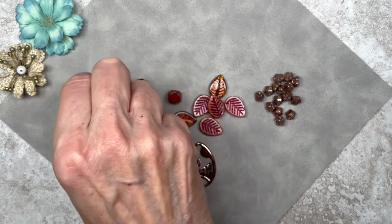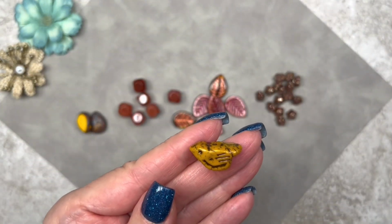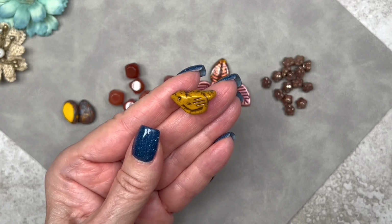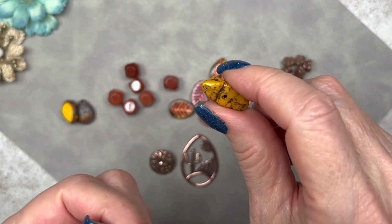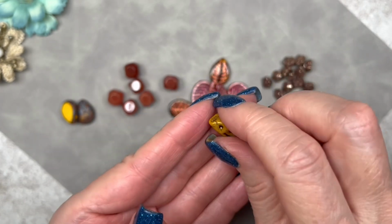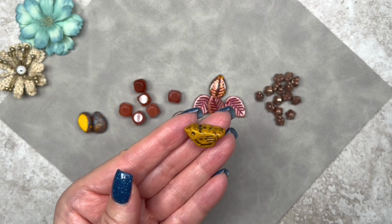Let's take a look at it. My cat's on my lap, so it's a little difficult for me to maneuver with him in the way. But anyway, this bird measures 11 by 21 millimeters, and the color is mustard yellow with a bronze wash. And there's the hole, as you can see. Isn't this pretty? It's so pretty. I love that color too. I love to use beads that are nature themed.